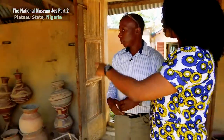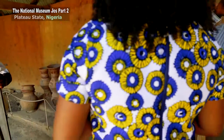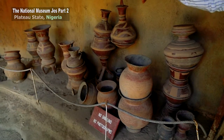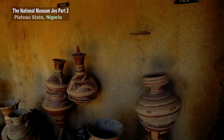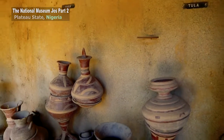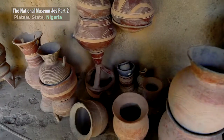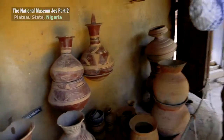Wow. Okay, so this is the Tula. What people are these? They are in Adamawa State. You see the potteries here, but the pots are not finely arranged because it is undergoing change. We wanted to change the theme of the exhibition, so we were dismantling the exhibition when we ran into some hitches. But as you can see, you can still see the old arrangement.